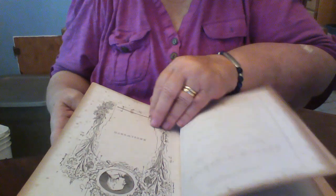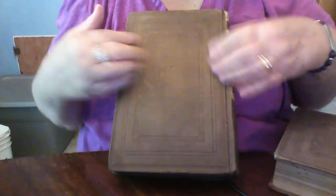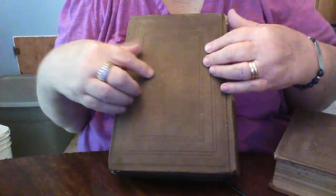There are 572 pages in here. So there's two books in here. The first is Kenilworth, and then the other one is The Pirates. So anyway, that's that one. And the back looks just like the front. It's got all that embossing stuff on it, just like it does on the front.